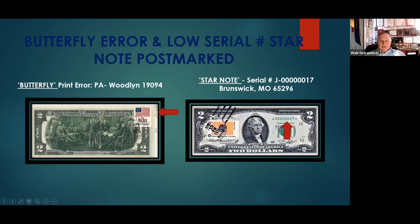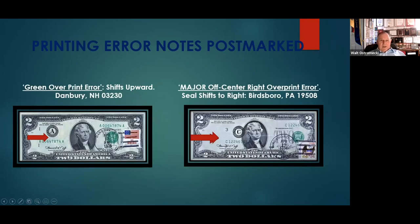Errors on currency, sure. There's a lot of them. This particular one on the left has a butterfly extra fringe. Look at the arrow. How about a star note? Look at the low serial number here on one from Brunswick, Missouri. How about the overprints? Look at the shifting of the overprints on the left from Danbury. And these were out there in circulation and people postmarked them. Didn't even notice the errors. And on the right here, Birdsboro, PA, is a major center, complete off shift.